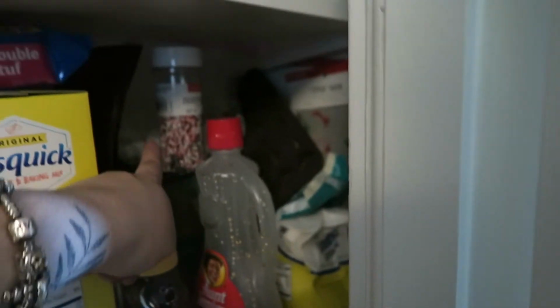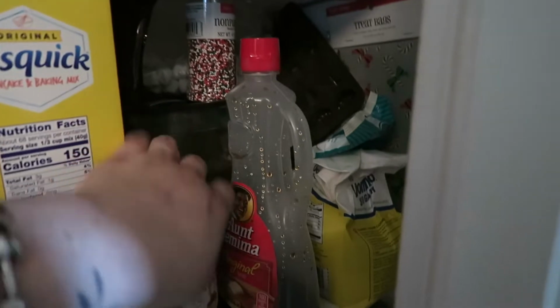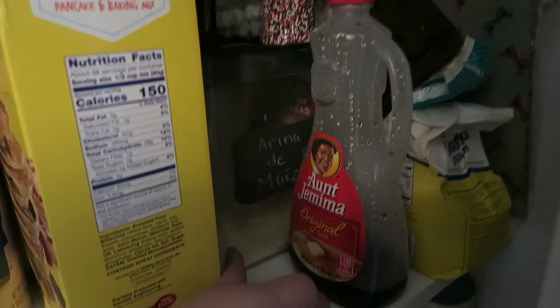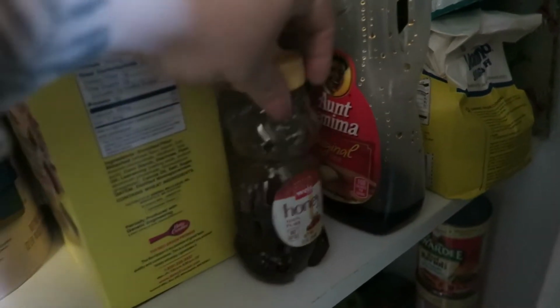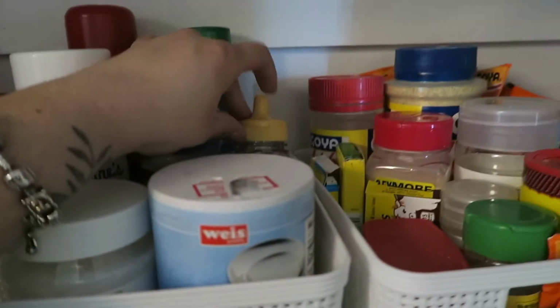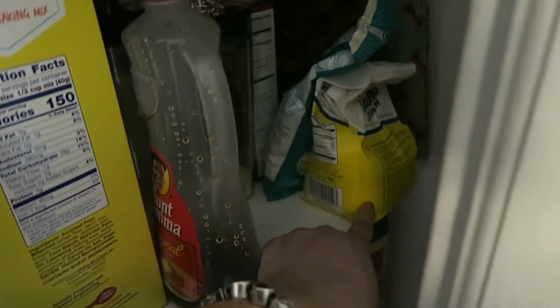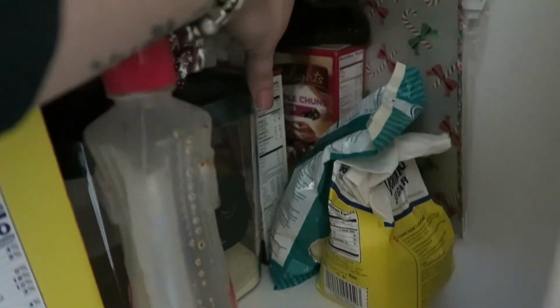And I have a little bag of mini marshmallows back there, some sprinkles. This is a container of cornmeal, which I need to go buy some more of. I have honey here, which actually, I'm gonna put up here so it fits in here. Some syrup, extra sugar, and the little chocolates for the mold. And then I have some brownie mix there.